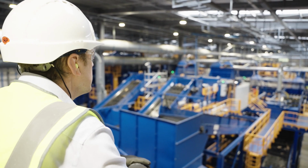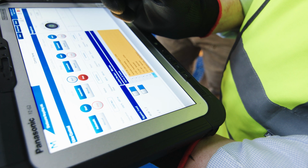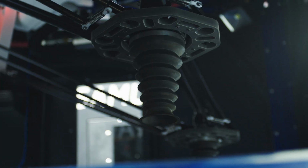So I think this plant, this equipment, this setup is a way of showing the waste industry what can be achieved. It's clear that technology is going to be increasingly important in the world of waste management. Technology allows us to be more flexible, to be future-proof. It allows us to plan ahead for changes in legislation or for economic drivers or for the way that households and consumers change their habits.